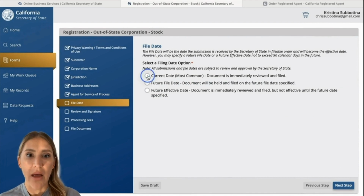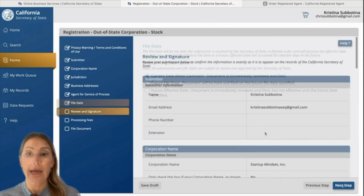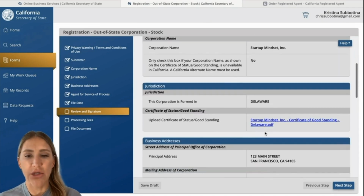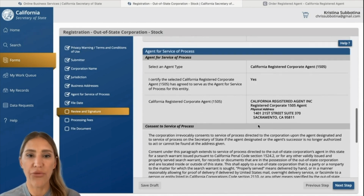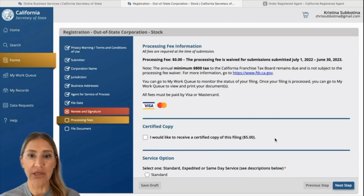Next step, usually filing option. It means that once you file what we're filing right now and they review, your Delaware corporation will be registered to do business in California. So I usually put the current date. And here you will just make sure that everything is correct. Here, your name, email address, that you attach the certificate of good standing, that this is the correct one. Your address is correct. This is our registered agent. You're a corporate officer and you are authorized to sign on behalf of the corporation.